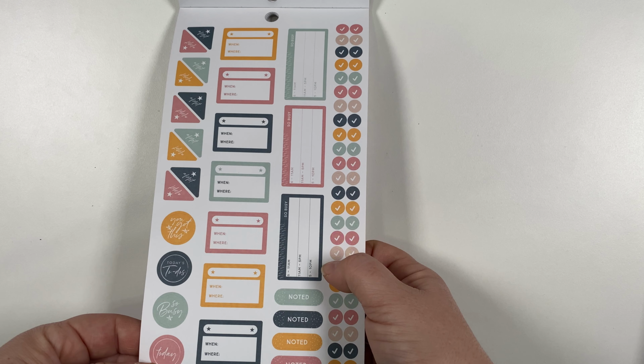Let's see what's next. More of the really pretty quotes. And again, they're just motivational, positive. Oh, here's one from Dolly Parton. If you want the rainbow, you gotta put up with the rain. That's awesome. So these are really cool.